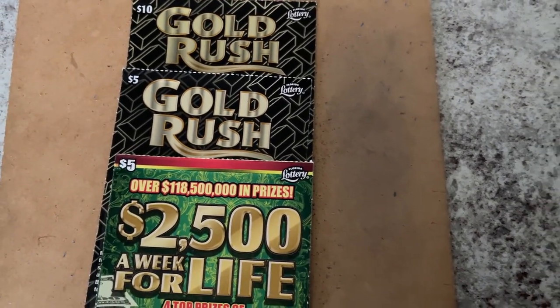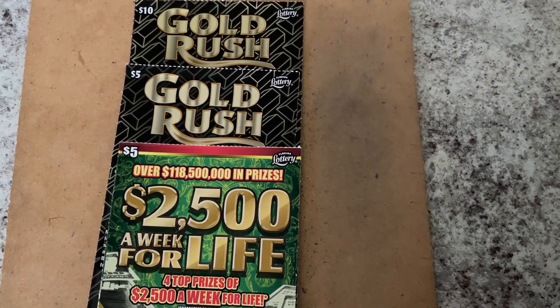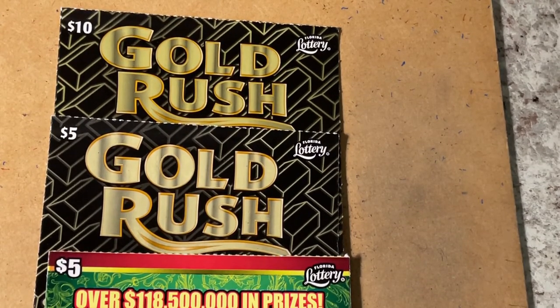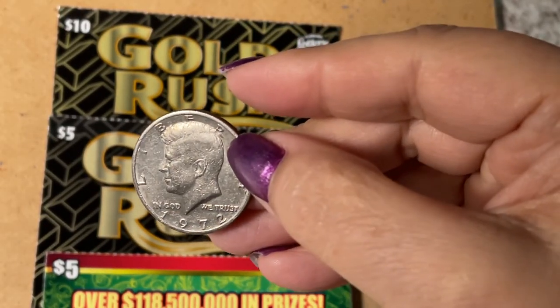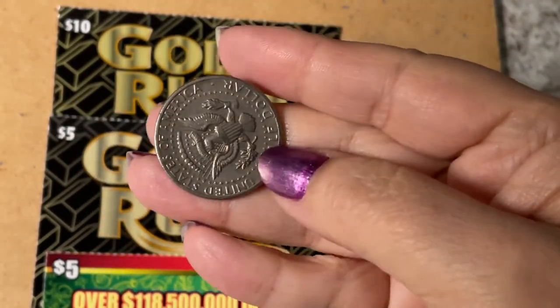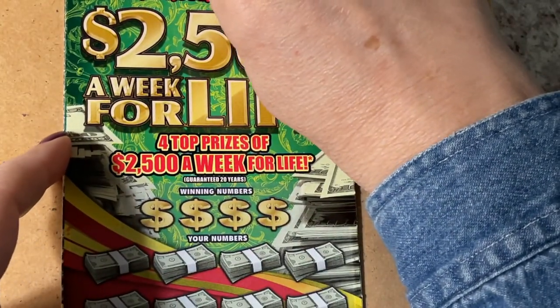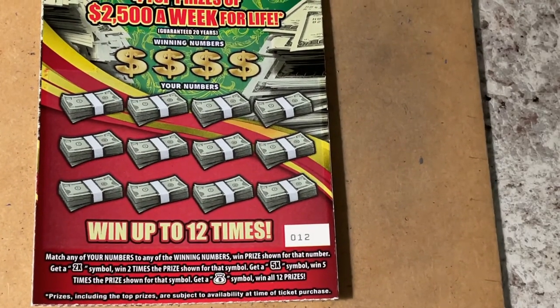This is what we're playing today. Three different tickets. Okay, let's scratch them. Today, I am scratching with a 1972 Kennedy half dollar. Okay, we got them on the clipboard. Let's look for a winning number.